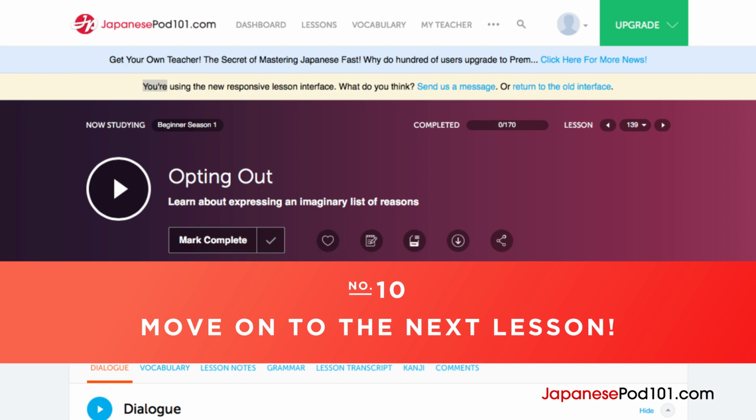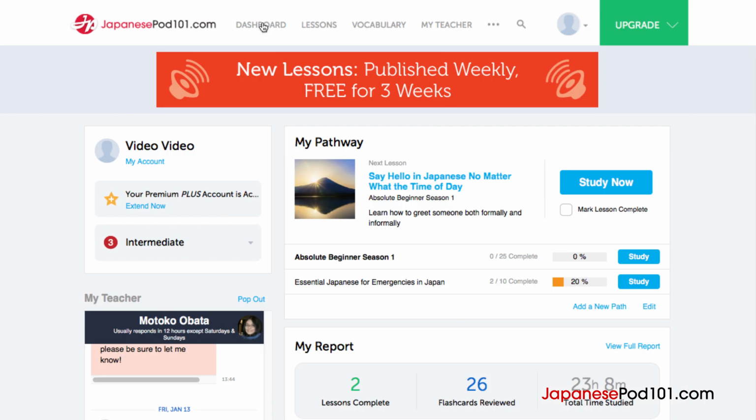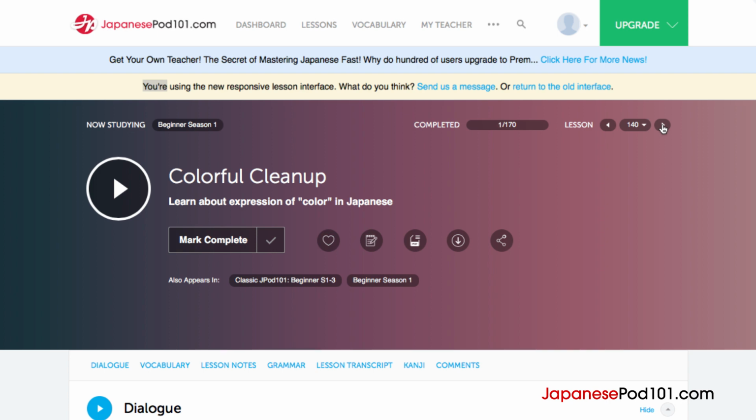And finally, number 10. Move on to the next lesson. Done with the lesson? Mark the lesson as complete. You can see your overall learning progress on your dashboard. If you particularly enjoyed the lesson, mark the lesson as favorite so that you can come back to it later at any time. Click on the forward arrow to move on to the next lesson and continue learning.